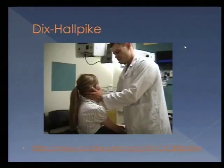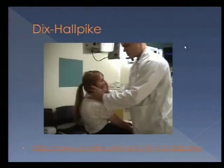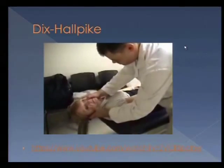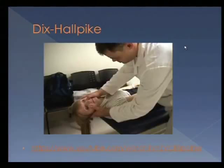With the patient seated, turn their head 45 degrees toward the side of interest. Lay them down and look at the nystagmus quickly, more than anything else. Extend the neck 30 degrees from the horizontal. Observe for nystagmus for at least 30 seconds. This can be repeated on the opposite side.